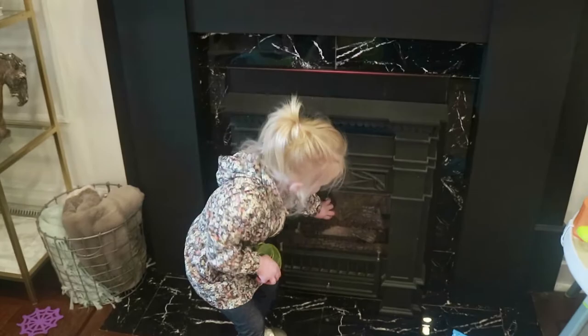Lex, I want to put the Christmas trees right here. Is that a good idea? Yeah? That's the fireplace. We can't put anything in there. There's just fire in there.